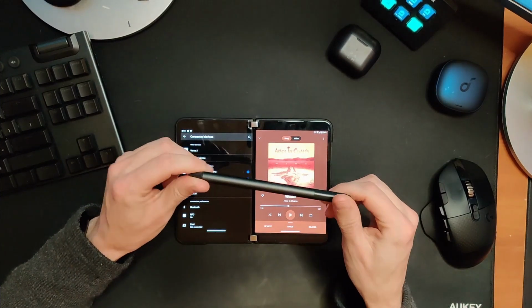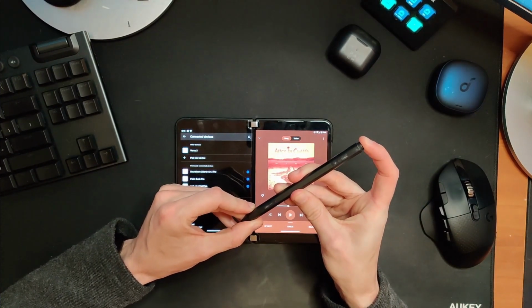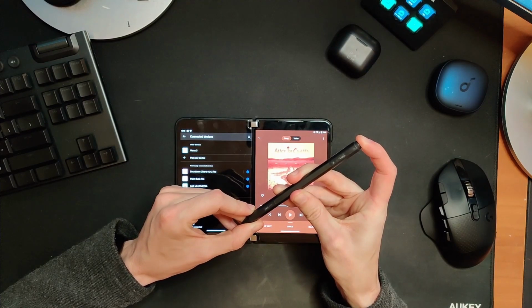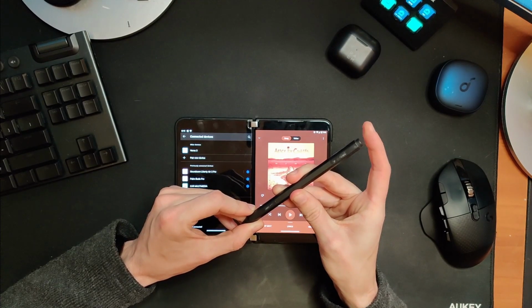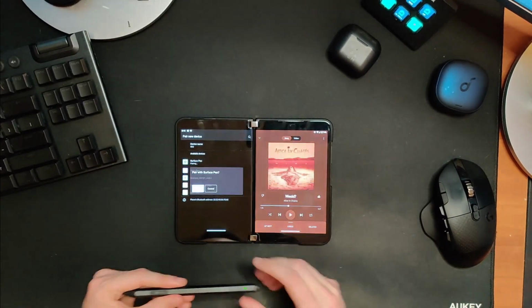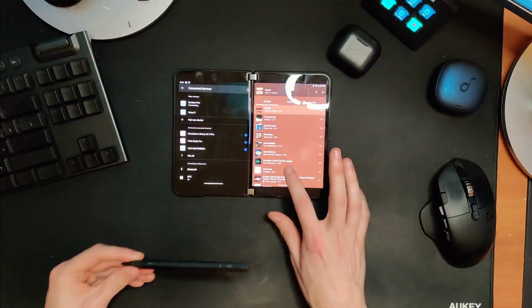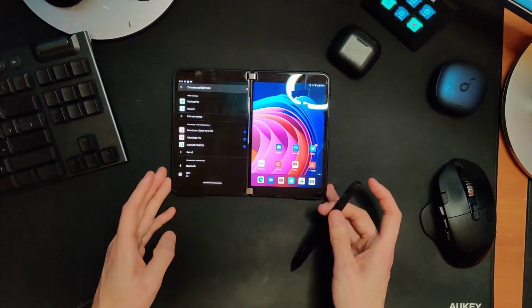This is the original Surface Pen, which I believe if you hold down the button, you will get to Bluetooth pairing. I should get a blink. There's the blinking light up top. We're going to pair a new device. We have Surface Pen, pair, and let's see if this just works out of the box. Maybe there's some kind of thing I've got to do. I don't know. Let's find out.